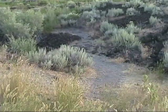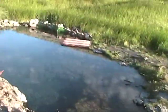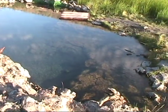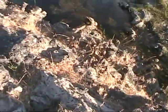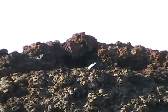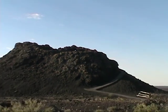The name of this hot springs is Horse Trader Hot Springs. We go down a little path not far from the road, and there's an excellent hot springs, real clean and clear, and the water is a perfect temperature. The next morning, we'll have a quick dip in Horse Trader Hot Springs, and then it's on to Craters of the Moon National Monument. This is a really volcanic place and very interesting.